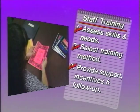While a formal presentation works well for motivated staff, others may not acquire the skills on their own and need additional practice and assistance. Formal presentations that have follow-up and support as part of the training program are most effective.